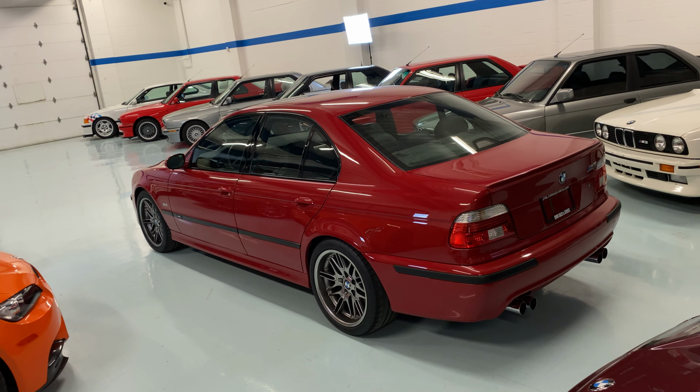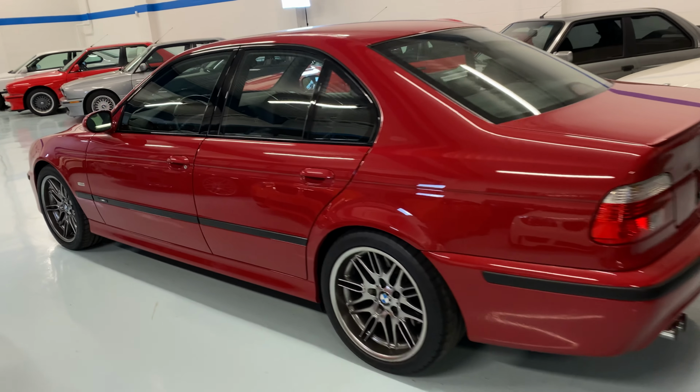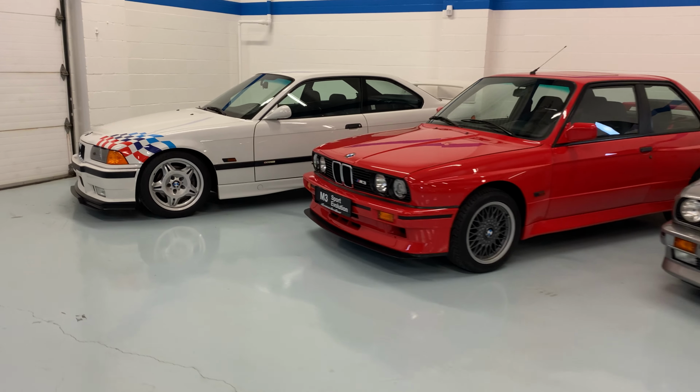So no EAG First-Look video would be complete without a teaser of what is to come. And while this Imola Red M5 certainly has everybody's attention, the M3 lightweight there hiding in the corner will probably be one of the next EAG videos that we feature as a first look.